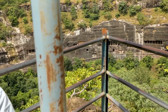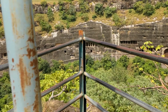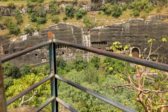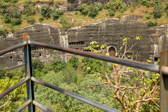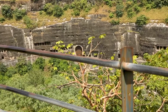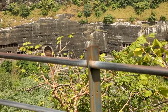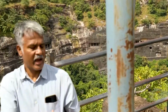Now, the evidence which I found was that there was a disturbance in the greater Gandhara region, which began in 465 AD, when the Hephthalites attacked the Alchon Huns and displaced the Alchon Huns from the greater Gandhara region.